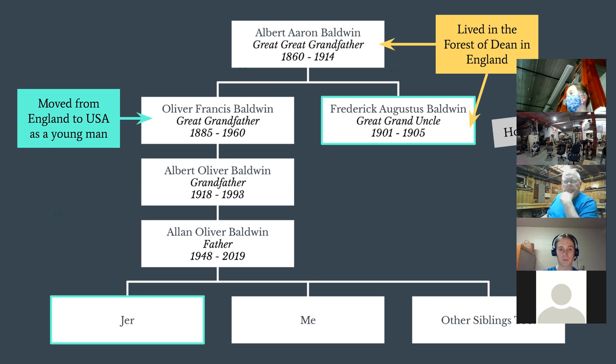When you said the Forest of Dean, is that like a neighborhood, or did they literally live in the forest? It's a region with multiple towns in it. Yeah, I think it was at one time forested. It's mostly farmland now, but with some patches of forest still. That's going to come up later.